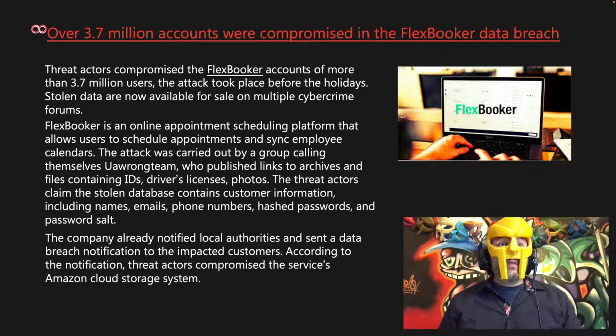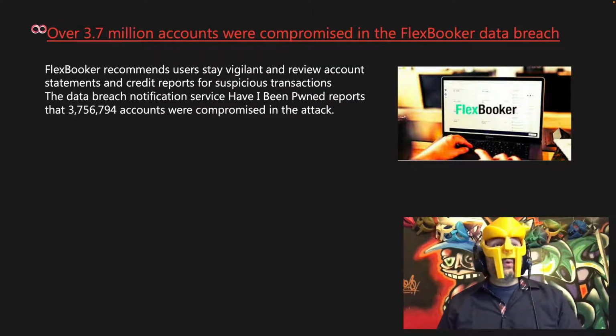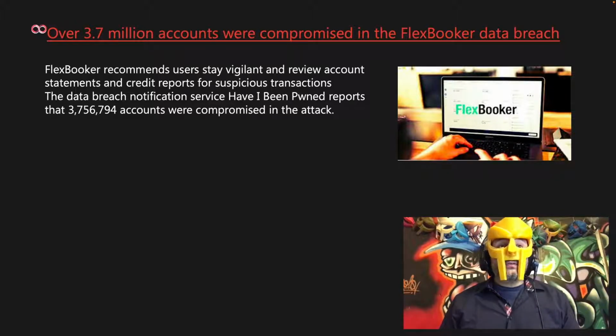The threat actors claim the stolen database contains customer information, including names, emails, phone numbers, hashed passwords, and password salt. The company already notified local authorities and sent a data breach notification to the impacted customers. According to the notification, threat actors compromised the service's Amazon cloud storage system. FlexBooker recommends users stay vigilant and review account statements and credit reports for suspicious transactions. The data breach notification service Have I Been Pwned reports that 3,756,794 accounts were compromised in the attack.